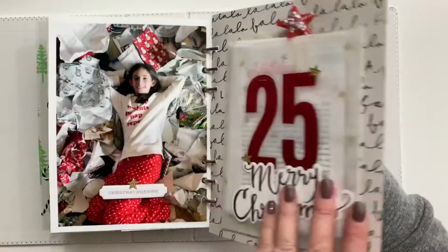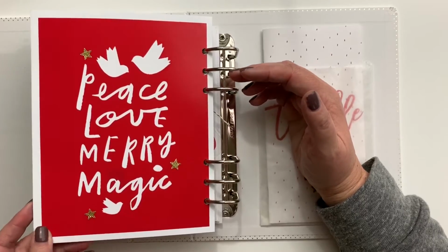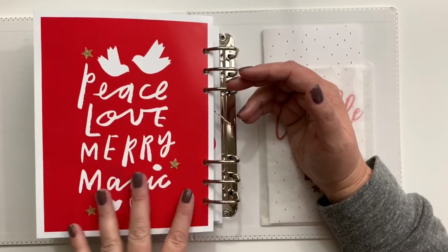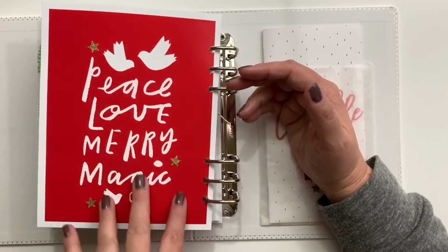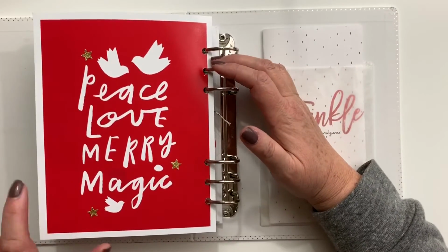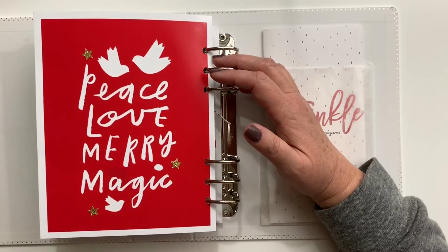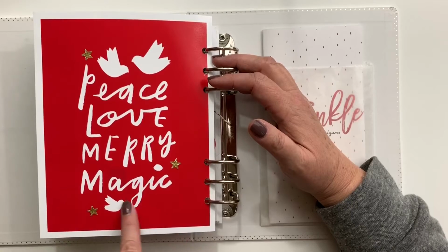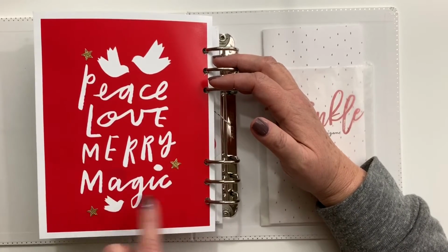Actually, I think this one is bigger. It's like 6.5 by 7 or something like that, as I recall. So basically what I did is I opened that paper in Photoshop Elements, cropped out the Peace, Love, Merry Magic with the birds, put it on a new document that was a more bright red, since I wanted a more vibrant red. The card, I think, was more of a muted kind of orangey red. Pretty, but I wanted red. And then I just deleted the background, so I just had the words and made them white.